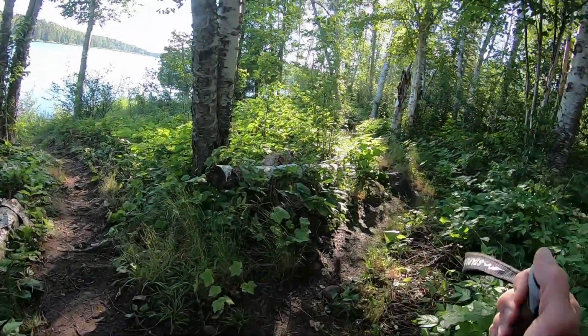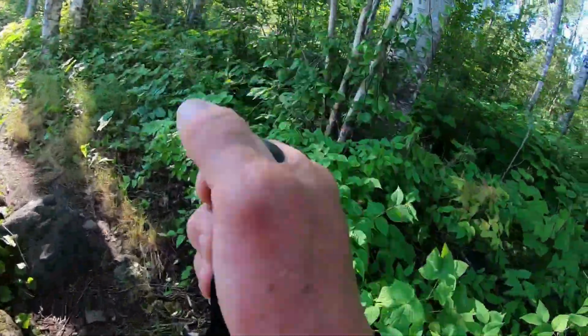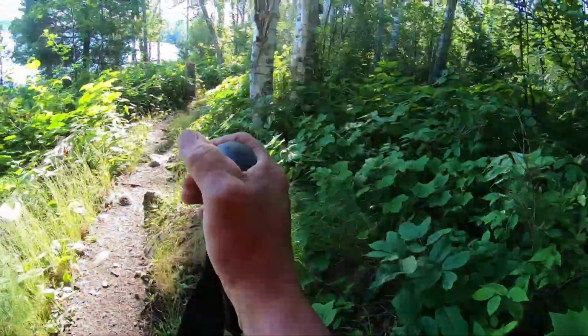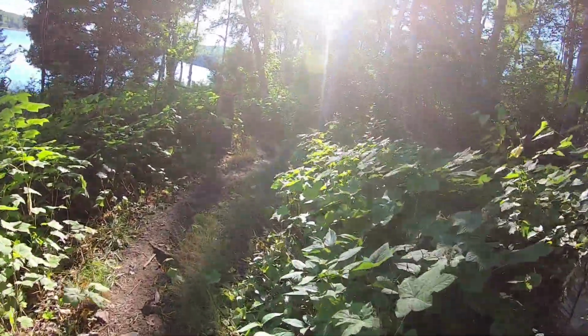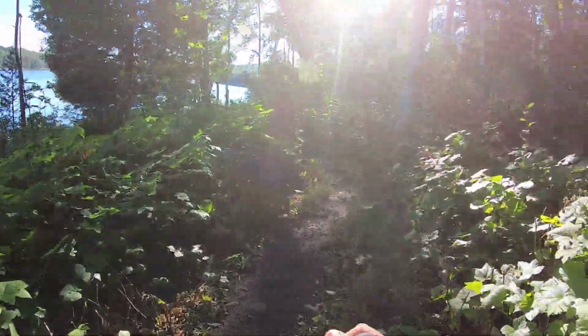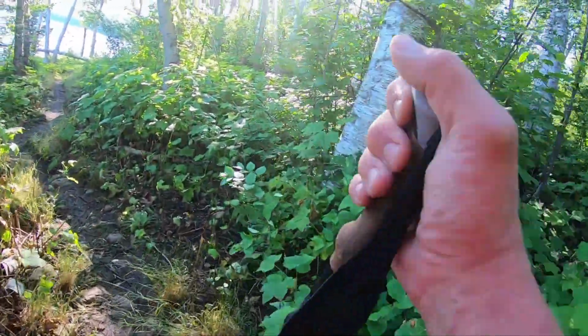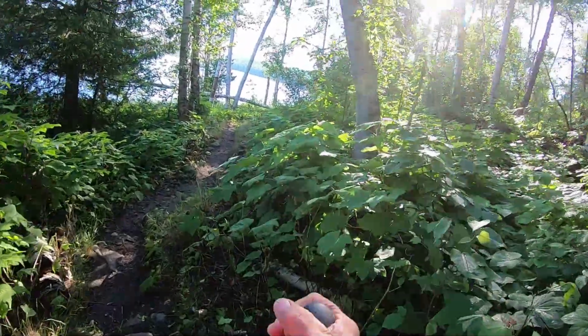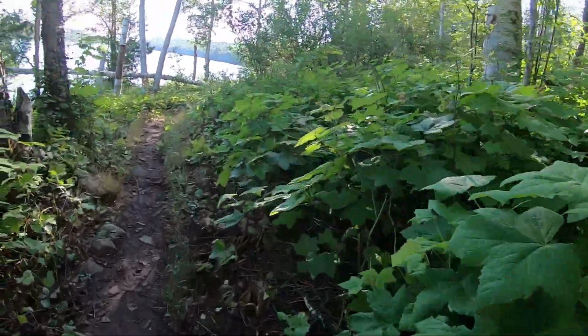It's a pretty long hike along the lake just to get to the junction where the trail splits to go to Todd Harbor or climb back up to the Greenstone. Beautiful sunny day. As you can see, the trail's really rocky and slow going, but there's some beautiful views along the lake here.